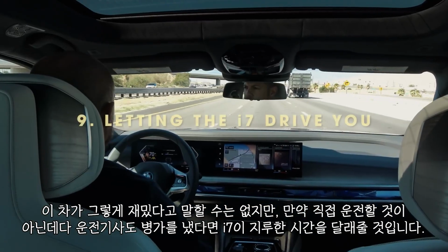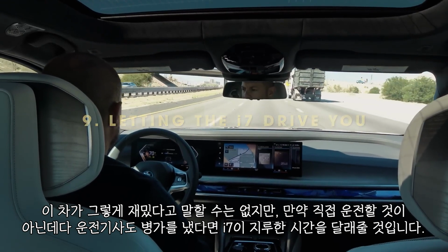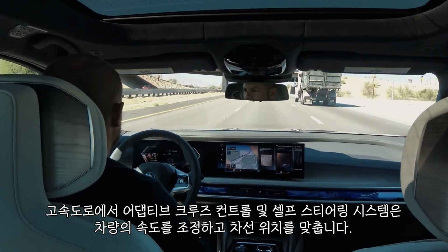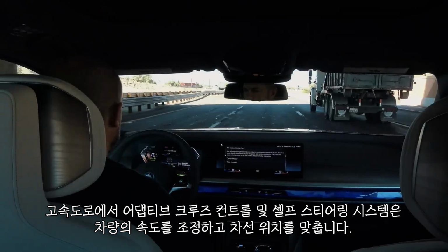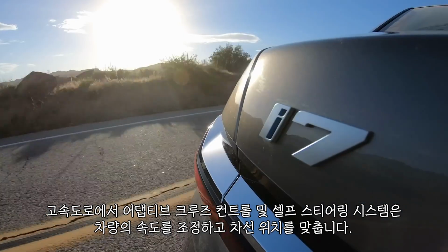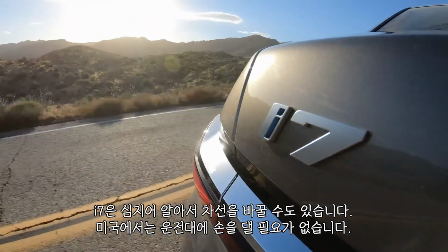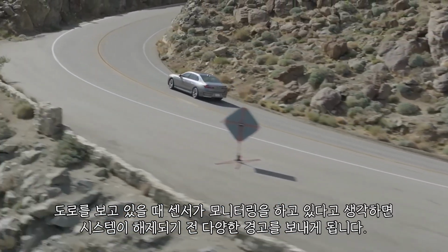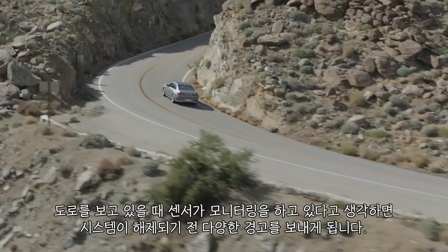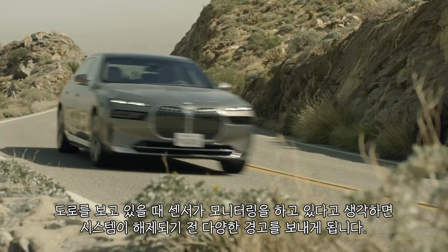And if you don't really want to drive yourself and your chauffeur's called in sick, you can let the i7 take care of a lot of the boring stuff itself. On the motorway, the adaptive cruise control and self-steering system will adjust the car's speed and deal with the lane positioning for you. And the i7 can even change lanes automatically when you hit the indicator. Out here in the US, you don't even need to have your hands on the steering wheel. Instead, a sensor monitors if you're looking at the road, and if it thinks you aren't, you'll get various warnings before the system finally disengages.